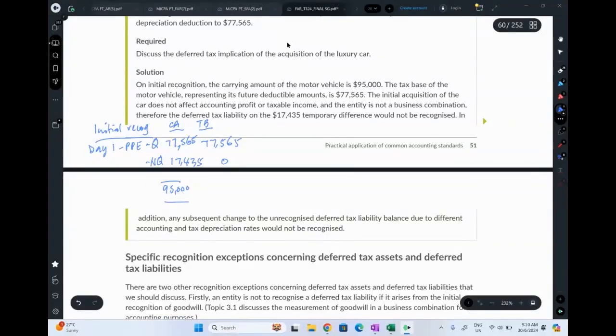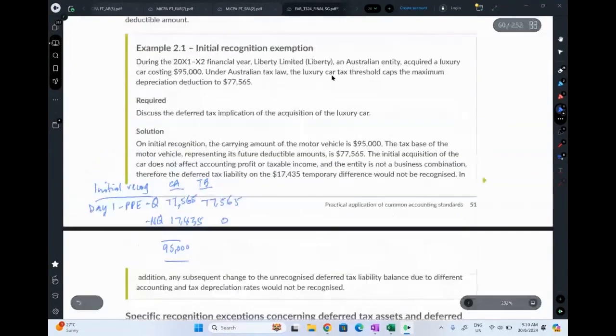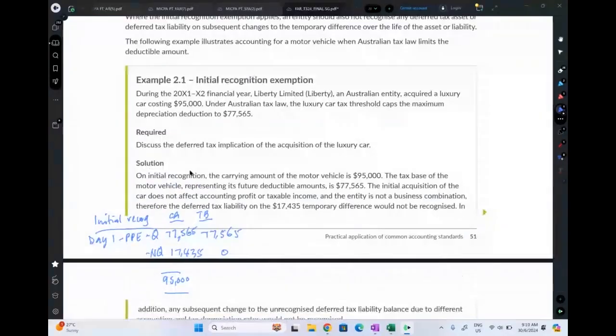So when we read this, it says, discuss the deferred tax implication. On initial recognition, day one, we book in the accounting entries. In the accounting books, you will debit 95,000, you will credit your cash or payable. The tax base of the motor vehicle, representing its future deductible amounts, is 77565. This is the maximum tax allowance you can get.